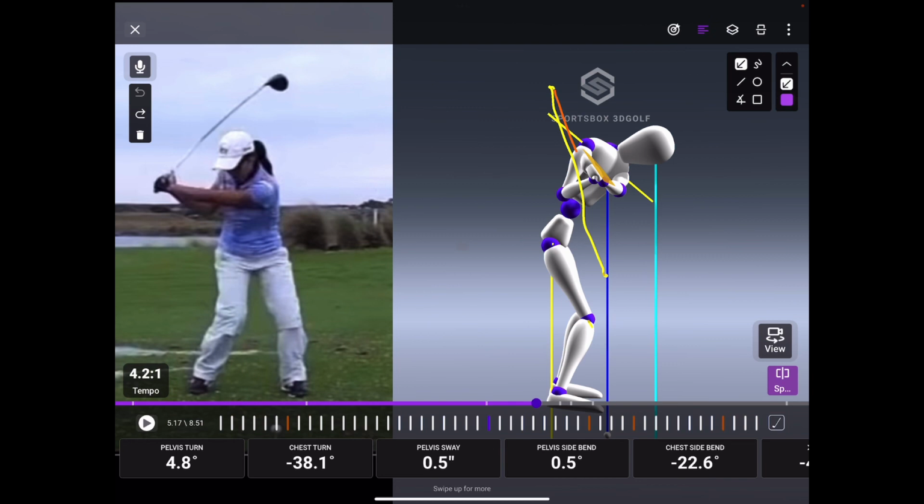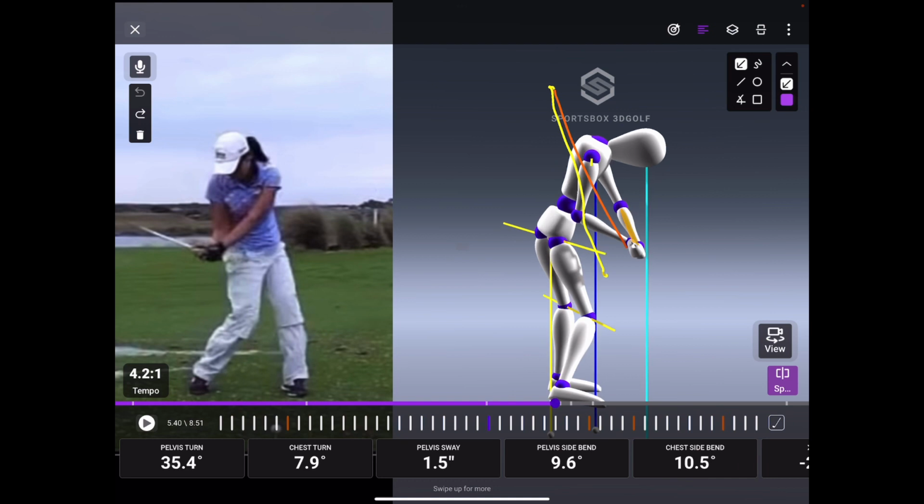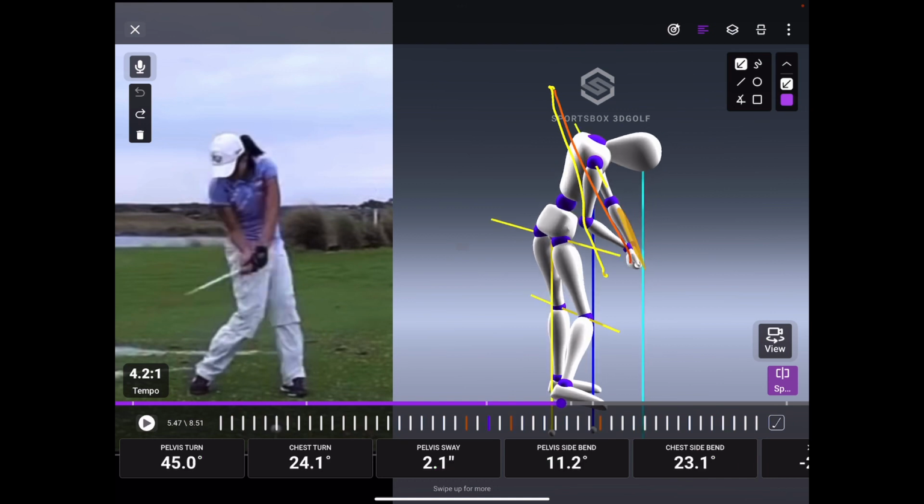Okay, so segmentally, those knees and hips are going very, very early. She's got to have a lot of separation in order to do this, so her arms don't come too far out. But then as she comes down, you can see she creates a lot of room. At P6, shaft parallel to the ground, there's a lot of room between the hands and the hips, okay? And which is a good thing.